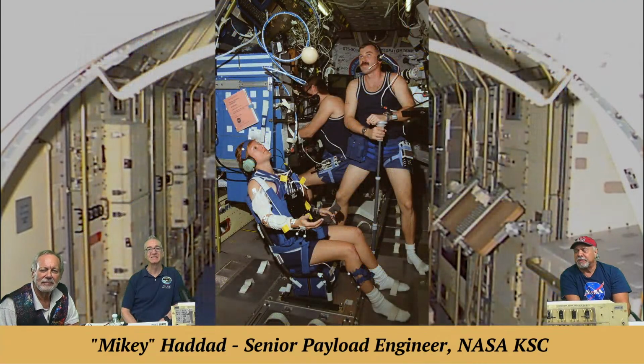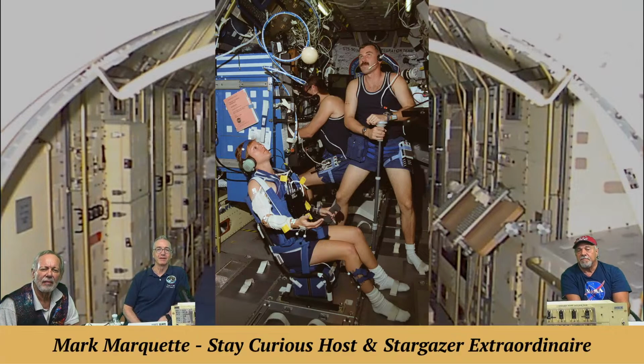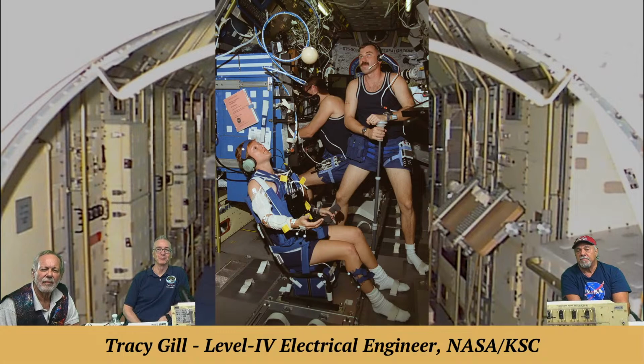Now we'll have some on-orbit pictures. I don't know if you want to talk about some on-orbit pictures. Oh, that one there, the blue thing sticking out there, that's the general purpose workstation. So when they were studying there, the rodents would be in there.